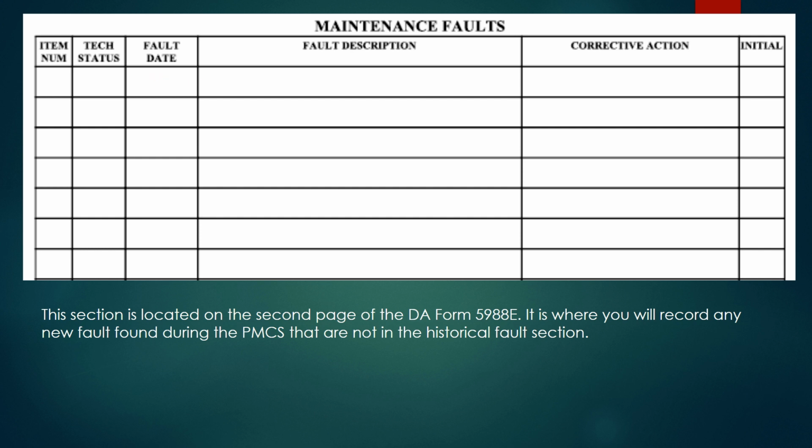You should be in constant communication with me or with the clerks or whoever is running your maintenance area when this stuff happens. Like if you have a fault description and you put in there low oil right here, the corrective action, what do you think it would be? You probably should add oil to it. So then you go find somebody, hey, I need 1 quart of oil. Hey, I need this or that.